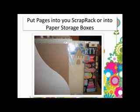So then you can put your pages into your ScrapRack. So I use the supersize single, and I put that whole supersize single right into my ScrapRack. So all that beach paper is going to go in my supersize single page, and it's going to go right into my ScrapRack under B for beach. If you're using paper storage boxes, you can use the supersize singles or not. And then you just file under ABC alphabetically with that theme.